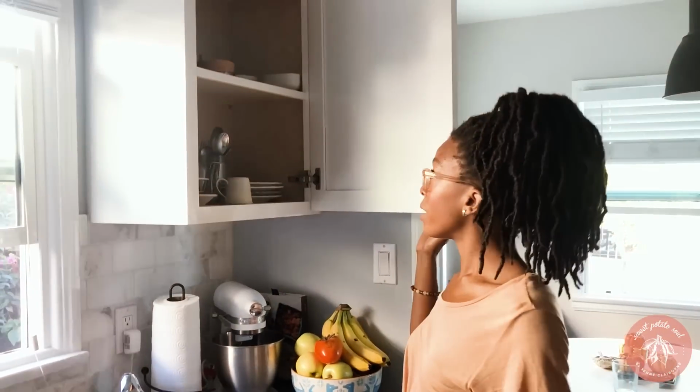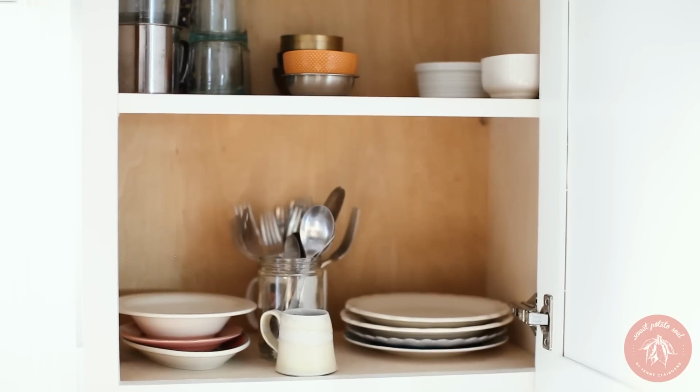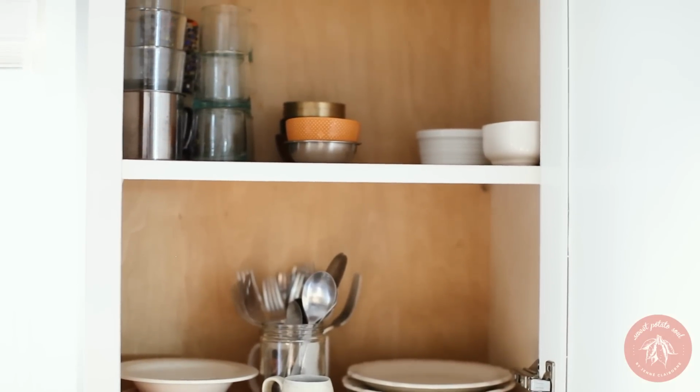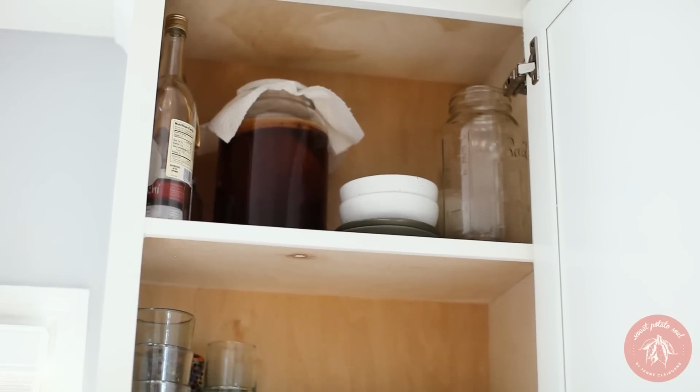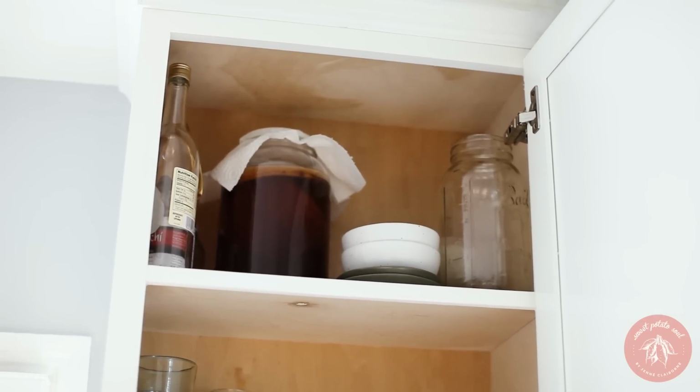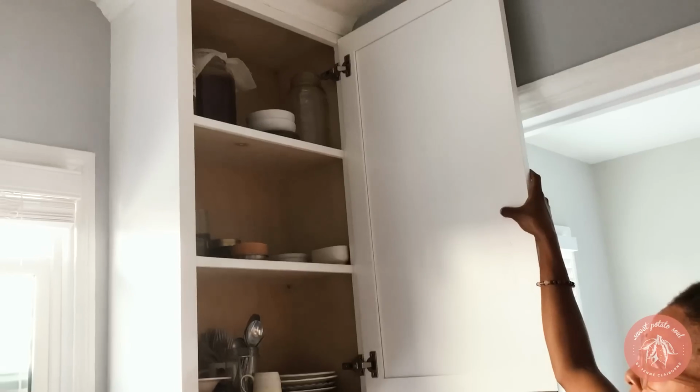And then over here, plates. We just moved into this apartment, so we really don't have that much stuff. But yeah, plates at the very top up there. There's just some leftover jars that we need to take the stickers off of, and some kombucha. I've been making my own kombucha, and that one is pretty much ready to harvest.